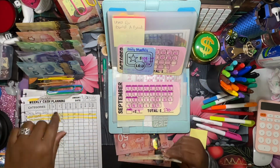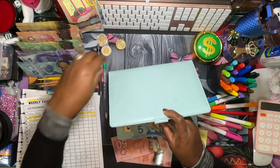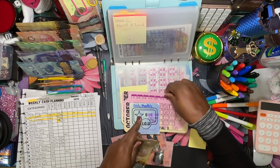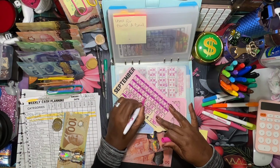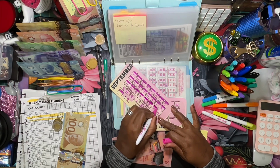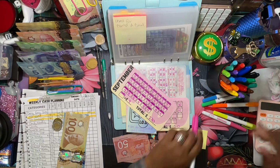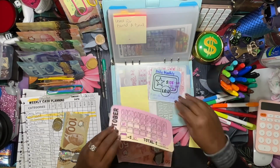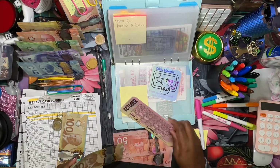So 100, 5, 6, 7, and 8 is going to go into September's one. And for the September tracker, we need to color in these to indicate that we've completed it. That's what lets me know that I've done it already. Yay! I'm going to let that dry. And then for the October one, we need 170. So it's 100, a 50, and a 20 will be the 170.